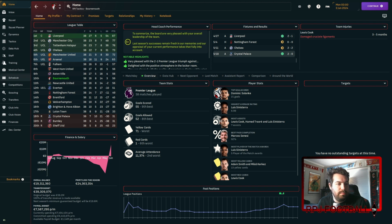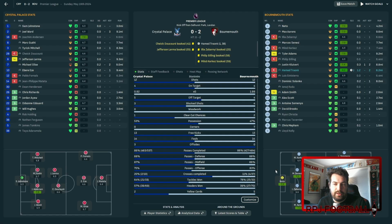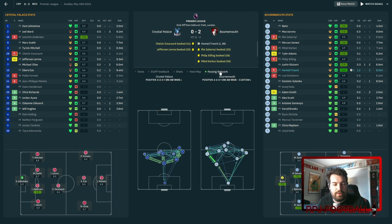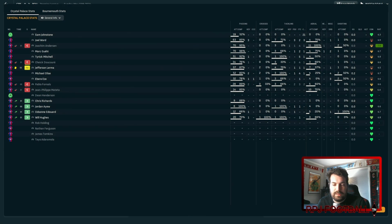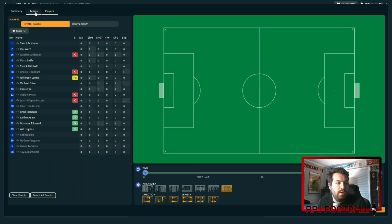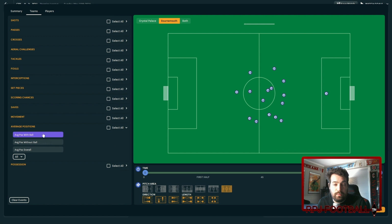We will talk a little bit more about things, but I think some of the big stuff to talk about first is probably things like the box midfield, which are pretty important to see. It's not as clear here with these three, but we go into analytical data. We go teams, Bournemouth, average positions, with ball. We'll go 45 minutes to make it easier.